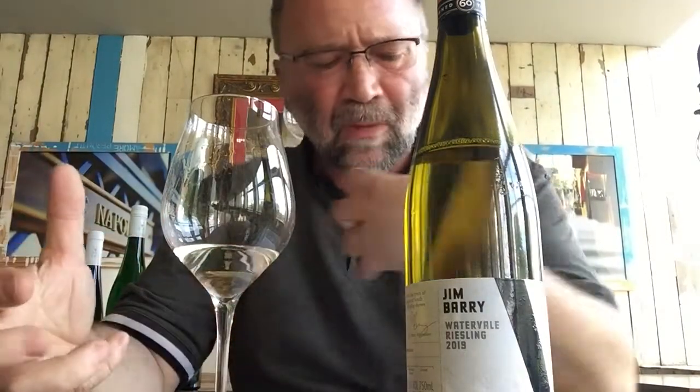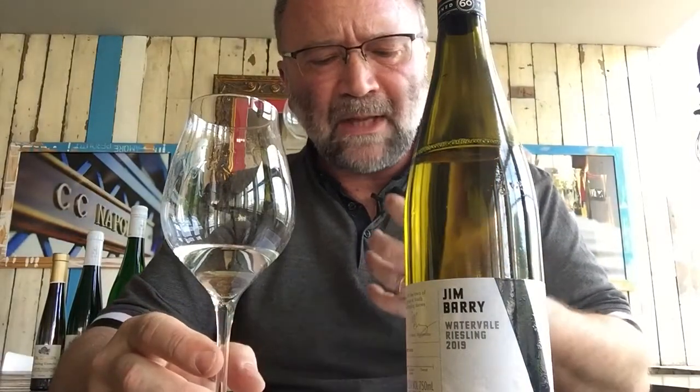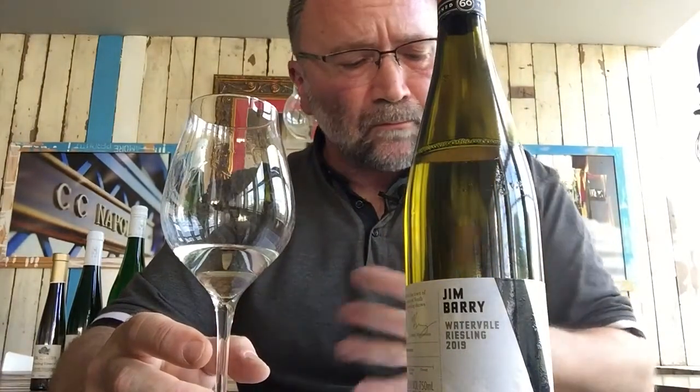On the palate, loads of citrus, lemon, lime, grapefruit. So zesty, so mouth-watering, absolutely delicious. Long finish, very minerally finish. If you think of, I always say sucking a pebble, but a whetstone and white blossom. That's absolutely lovely. There is a slight oily note to this.